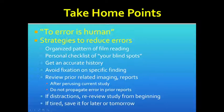To err is human. We all misinterpret. It's part of being human. These are some strategies to reduce errors. We must have an organized pattern of film reading. Everybody knows when I'm reading films, I start with everything on the film except what the study is being done for. Then I go back and look at the areas of interest. You have to have a personal checklist of your own blind spots. What does that mean? We all have these areas that we miss that has to be on your regular checklist. You need to make sure that the history is accurate.